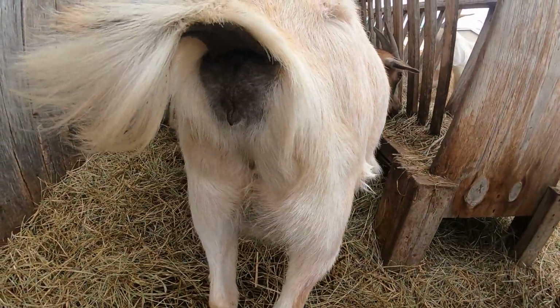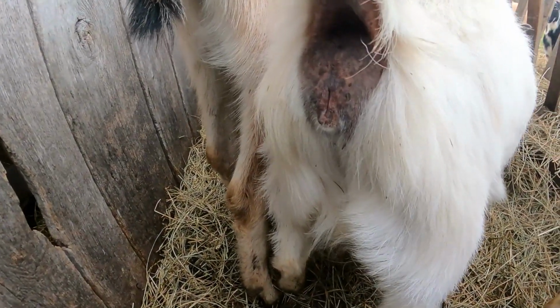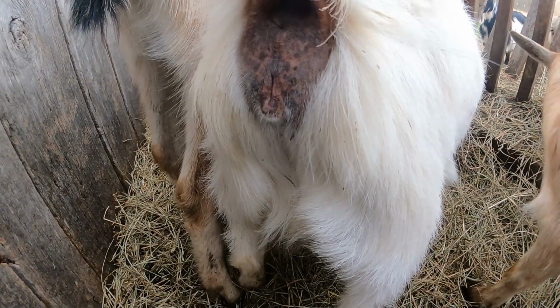Mayhem here is not bred, and this is her daughter Boba, who is bred. Boba's is just a lot more puffy.